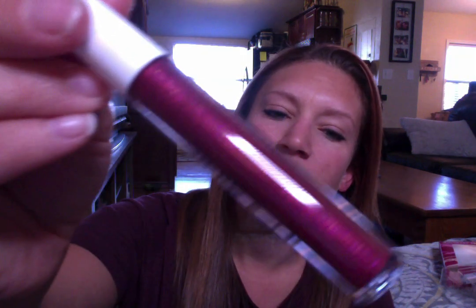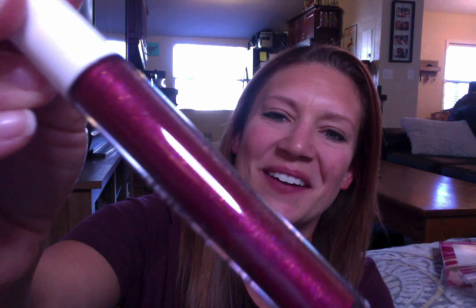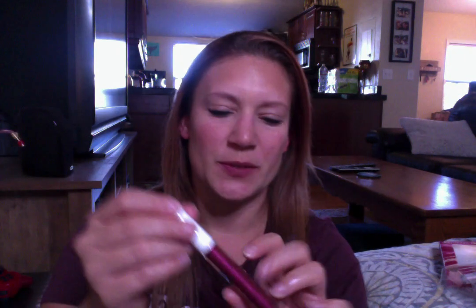Like Too Faced there for a second. Good. All right, here we go. This one's definitely really sparkly as well. Almost has kind of a fall auburn type of a tone to it, actually. Looks so much more purple in the video. So we'll see what it actually looks like on my lips.